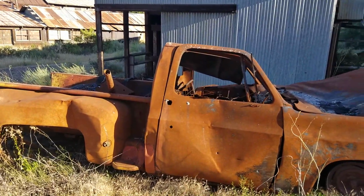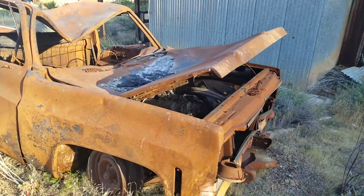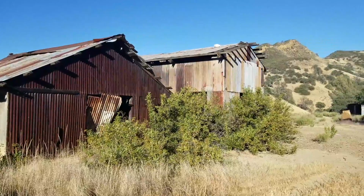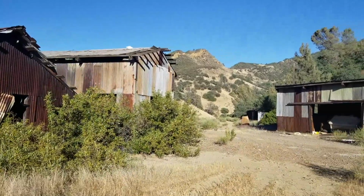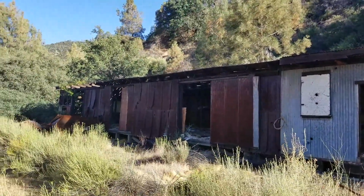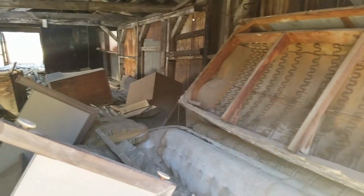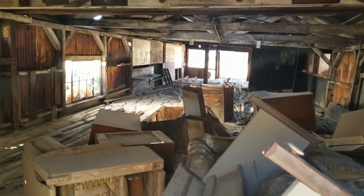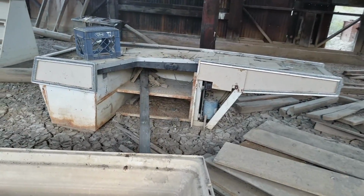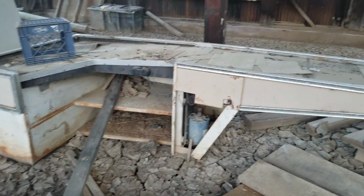Holy cow, look at this old pickup truck. Oh man, anybody recognize the model? I'm sure somebody does. Man, this site is so frustrating because there's so many buildings to go in. And like I said, I don't want the video to be 3 hours long. I'm also running out of daylight. Okay, I'm just taking a quick look in all these buildings because there's really just old furniture and junk, and words fail anyways. What on God's green earth do you think this thing was? Huh, such a weird shape.